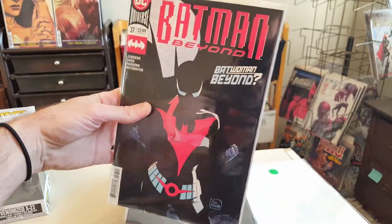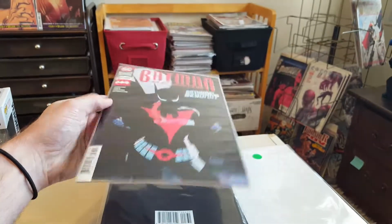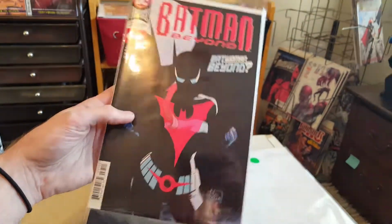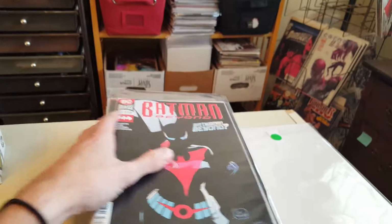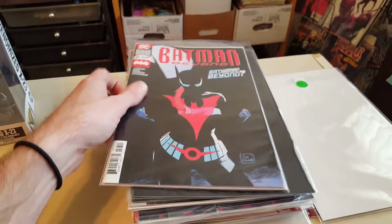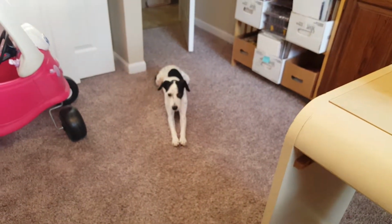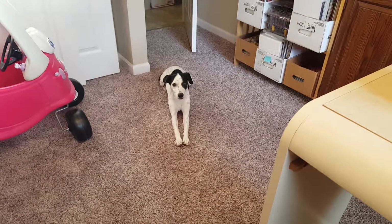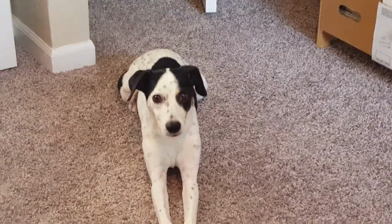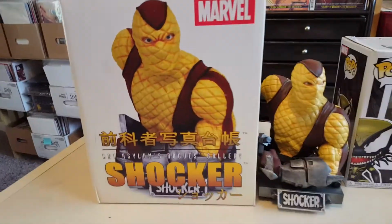Picked up the Batman Beyond, Batwoman Beyond thing. Had to go to 3 different shops to find one of these, so got one just in case. Had to stay up on my spec. Isn't that right, dog? Yeah, you don't care. Just hanging out. Alright, so the main thing I wanted to show off is this bad guy.